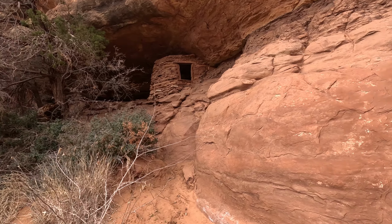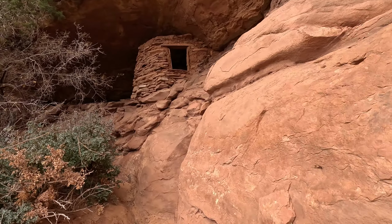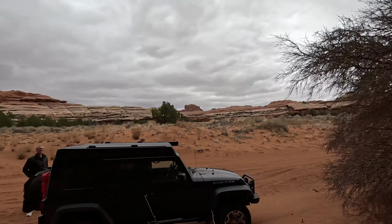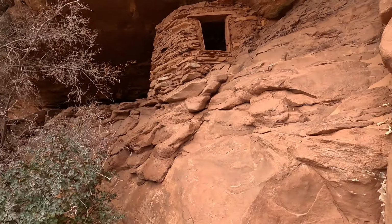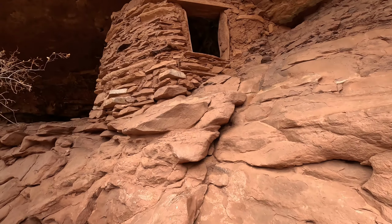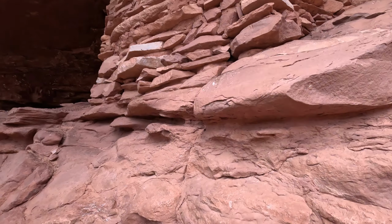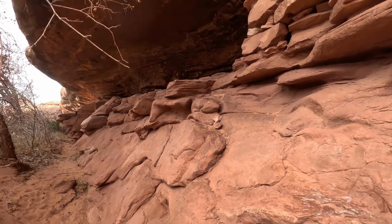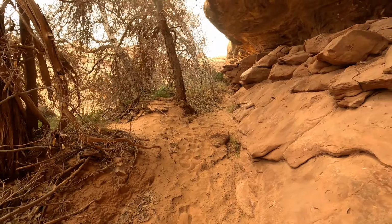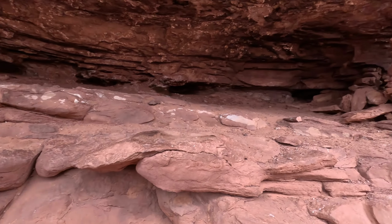So yeah, we backtracked a very short bit. It was right over there where we were before. And up here is a Native American granary, I think, where they would store food. Pokey plants. Oh, getting caught on my clothes.